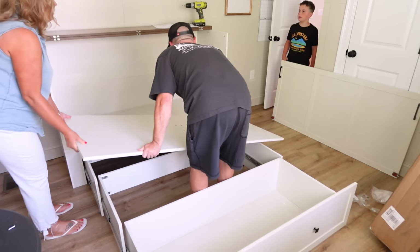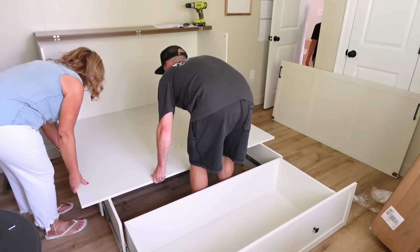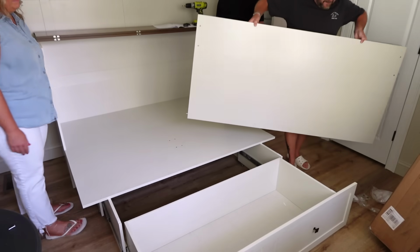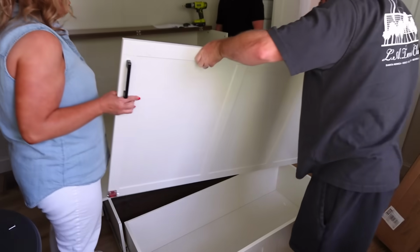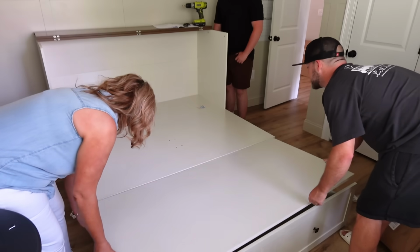We're also going to get a nice thick egg crate mattress topper to put on top of it. So when somebody is sleeping over, they don't feel like where it folds. You know what I mean? It just kind of all comes together and is a little bit more comfortable. So that's something we're going to be investing in. Just a nice one of those.